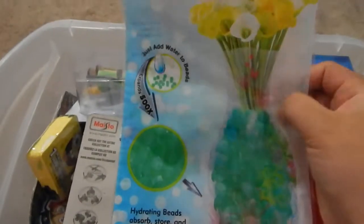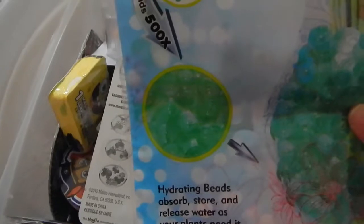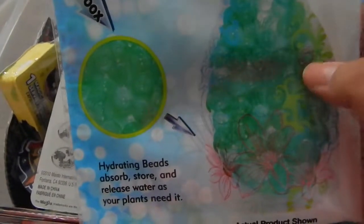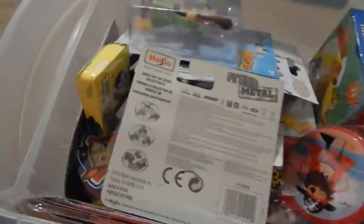First thing I got were these water beads. He has sensory issues, so I thought this would be a good toy for him to have. You know, it's use once. You fill these little beads up with water and they expand, so I thought he would enjoy seeing them expand and get him to play with a different sensory thing. So this is one reward he can have.